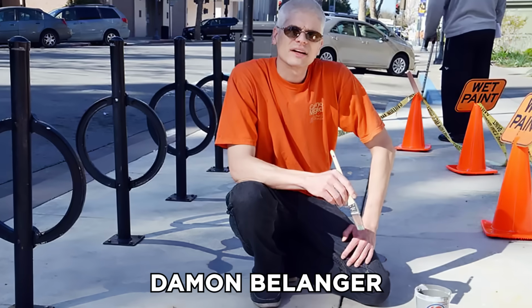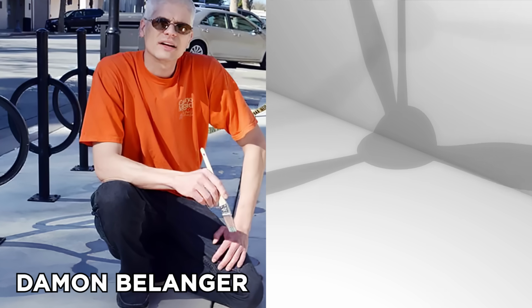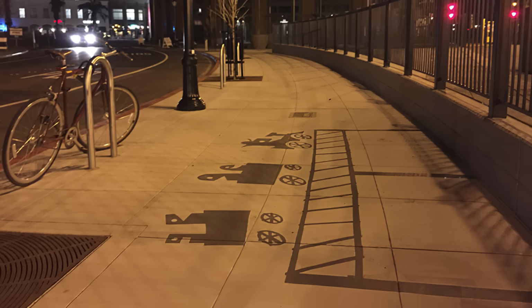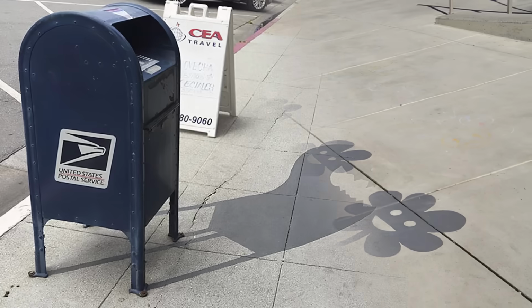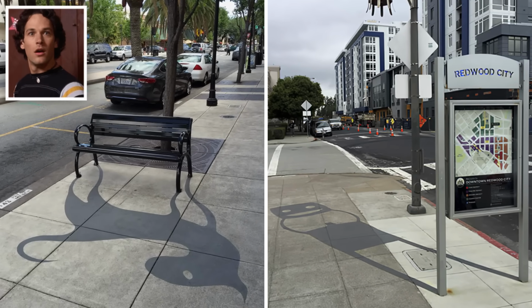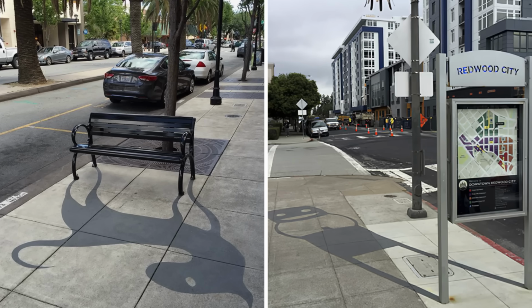Damon Belanger takes a unique approach to street art by manipulating our perception of everyday objects using shadows. And his imaginative artwork silhouettes have a life of their own as they shape-shift into surprising and fantastical things like menacing creatures and giant flowers. On a sunny day, these creative works of graffiti would be enough to confuse anyone walking down the street, as they seem to offer a glimpse into a parallel world.